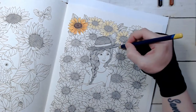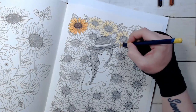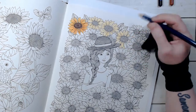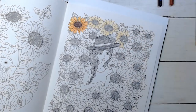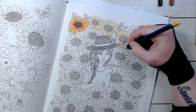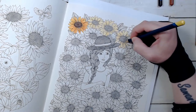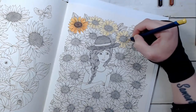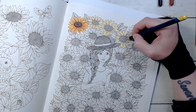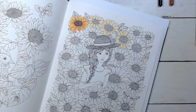Did you start yours? Your book? Oh, nice, Rose. Which one? What's everybody coloring? I'm nosy. I'm still coloring Kirby, although I got mad at my Kirby page, so I switched to Twilight Garden. Because my Kirby page really wasn't liking me.